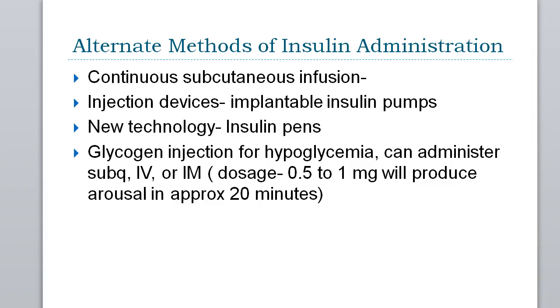I'd like to talk now about alternate methods of insulin administration. We've been pretty much talking about one-time injections. A person may administer those to themselves, or we as nurses administer insulin and even oral anti-diabetic medications to our patients based on their sliding scales as far as insulin injections go.